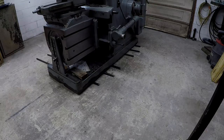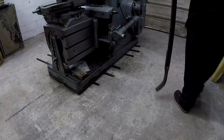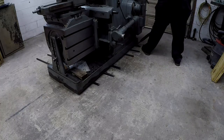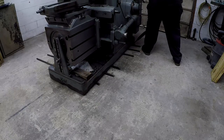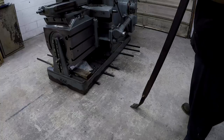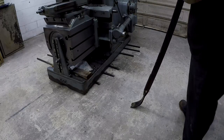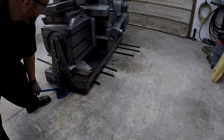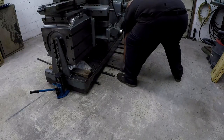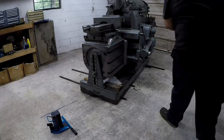Well, I guess it's time to see if I got the strength to move this thing. I've been moving this stuff all day long. This was the big boy I had to get to. And I'm not feeling good. Well, let's see if we can do it. Might need to remove some of those bars. Seems like it's trying to pivot in the middle a little bit there. All right, let's try that again. Let's see if that helps me.